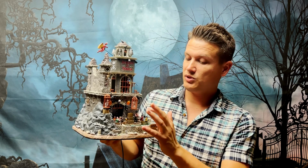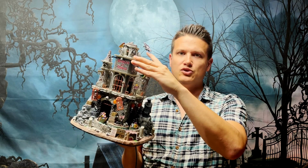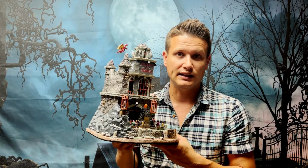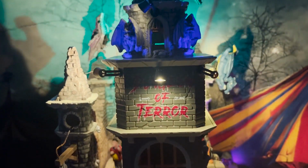So animation on this one, of course, the boats go around here. You got this guy goes around. You've got up here, these dragons, they go in a circle. And then you also have right here, this guy will shake. I'll show you what it looks like here in just a moment. Let's just show you what it looks like lit up here. As you can see, it looks spectacularly lit up. It really, really comes alive.